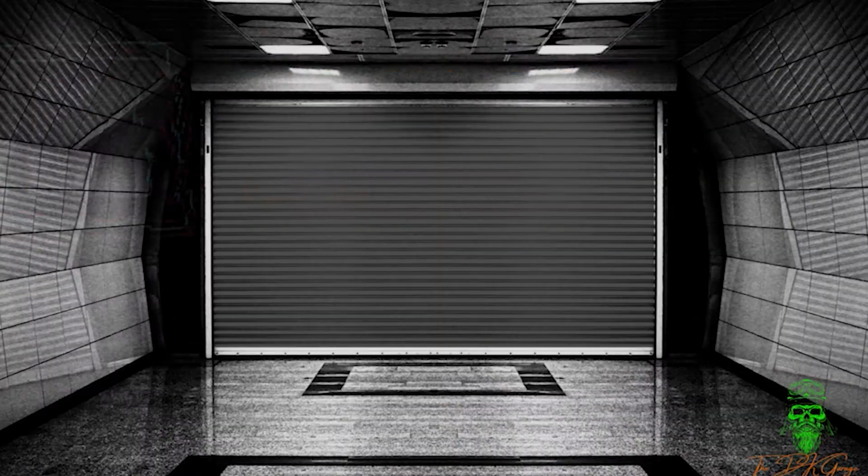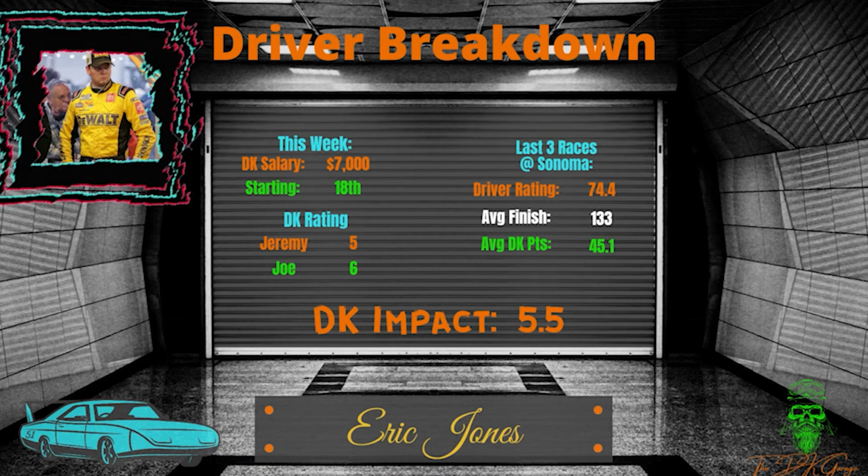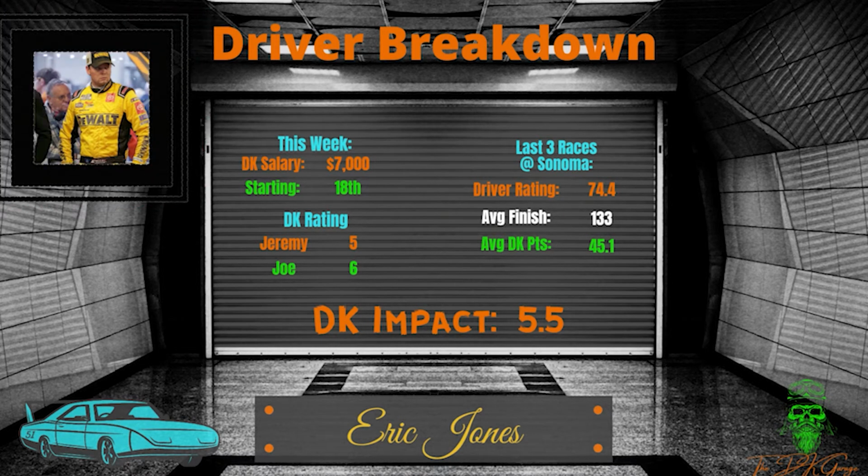I'll put him in a little bit to diversify some of these mid-tier guys, but I'm not super high on Buescher, mostly because the path to value is there. It's just not as easily achievable as I would like from some of these guys around this price tag. So I'm going to land at a 6 on Buescher this week. And I think Erik Jones, who we're talking about next, 7,000, starting 18th, the path to value with the car and the starting position this week just is not the right mix. I'm at a 6 on him this week.